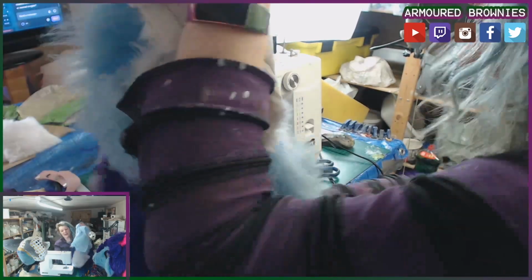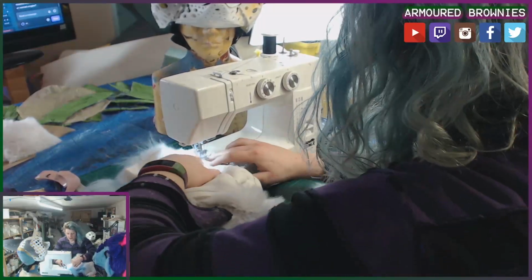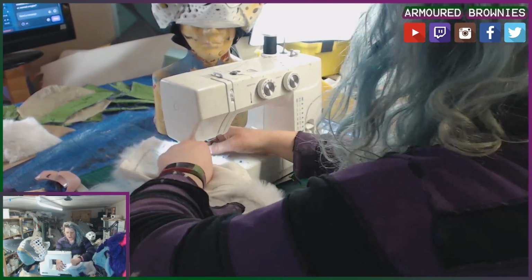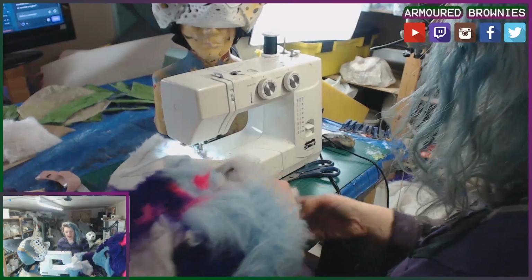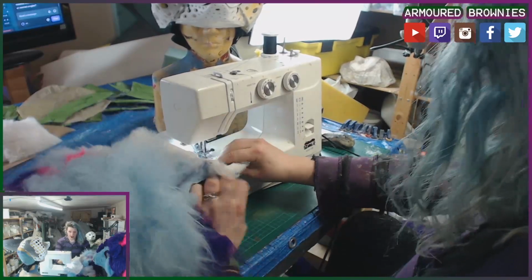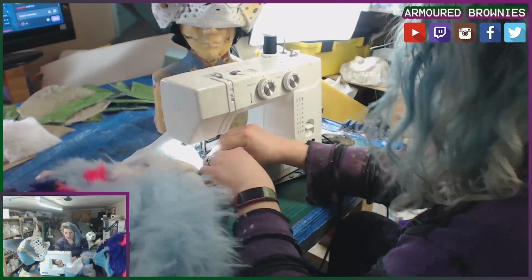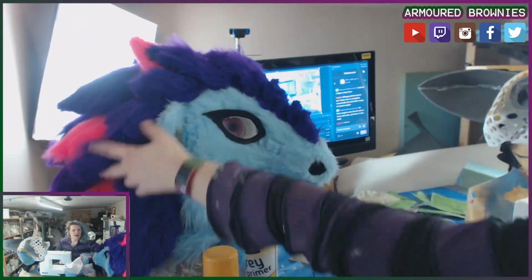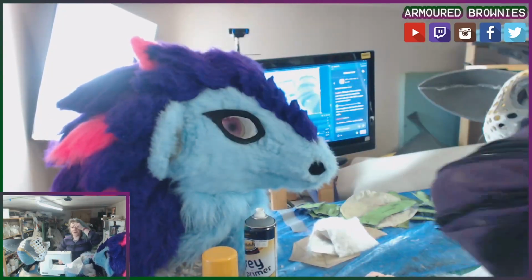But right now there is a walkthrough of what I've done for my purple pangolin, who has 250 individually sewn purple and pink scales, which are sewn and then stuffed and then mounted on the head and the tail. It's not even a full suit, it's just a partial. There's the head. Each one of these is individual.